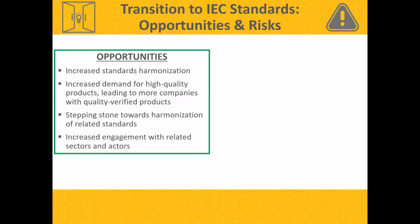So on the opportunity side, I'm seeing that there's increased standards harmonization. So that one's pretty straightforward. Subsequently, there should be an increased demand for high quality products, which will lead more companies to quality verify their products and bring more of the private sector on board with what we're doing. I think a key opportunity is that this can serve as a stepping stone towards harmonization of related standards. So we're talking about the plug and play or the component-based solar home systems, which we're currently working on. I discussed that in the last webinar.